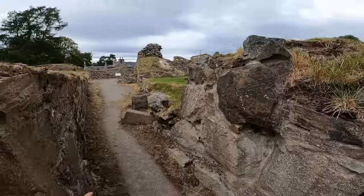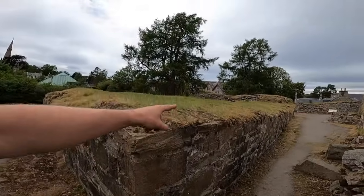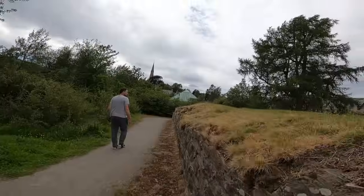This wall looks different to obviously like this one. You can kind of see a clear construction with this one. Look how thick the walls are. They are like 12 foot thick, or maybe no quite, 10 foot thick I would say.